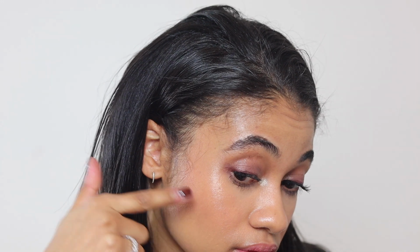I mean, breathtaking about this. I cannot. It's so beautiful. I'm going to do a little on my nose. Look at the highlight just even on the tip of my nose. I'm such a big fan of this highlighter.